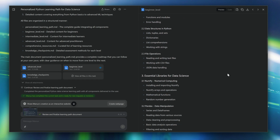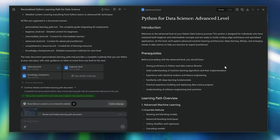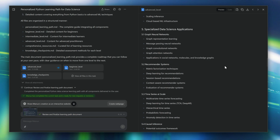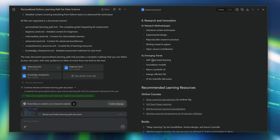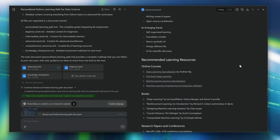The applications for this are endless. You could create learning paths for any subject, skill, or software tool. Teachers could use this to develop personalized curricula. Content creators could provide structured learning resources to their audience, and so on. All right, let's move on to our second use case.